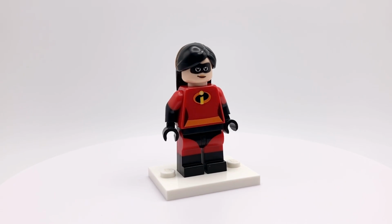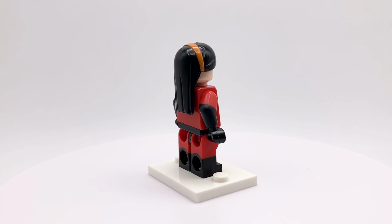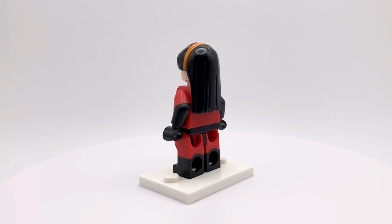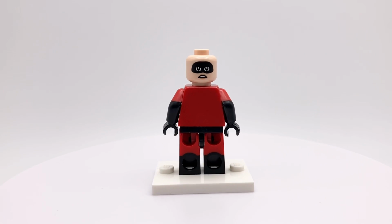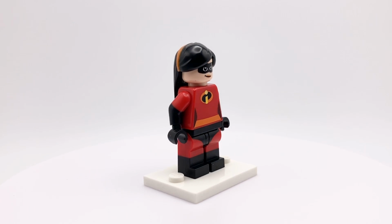Next is Violet Parr from the Great Home Escape set in 2018. She also has an exclusive hairpiece with an orange headband on top and 2 face prints. One with a standard smile and the other with a worried expression. If you want to buy this figure today, she's worth about $18.